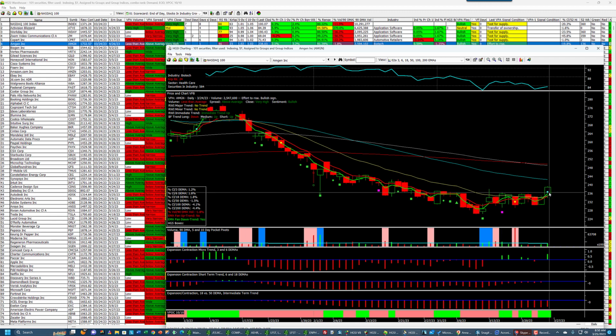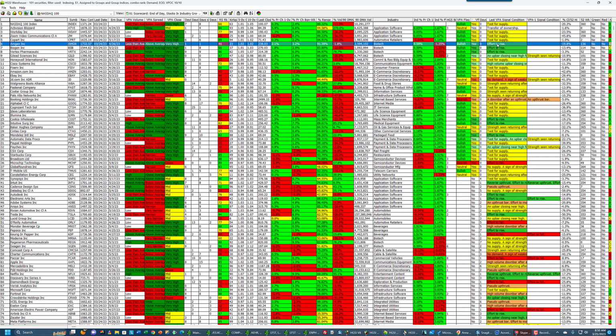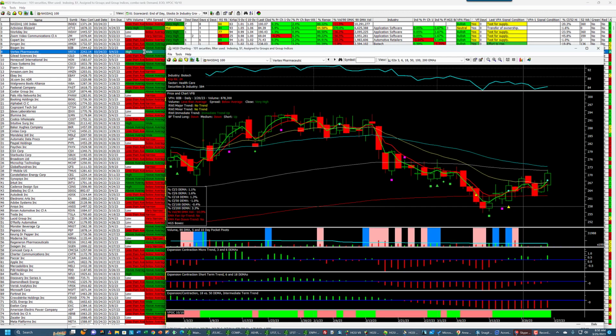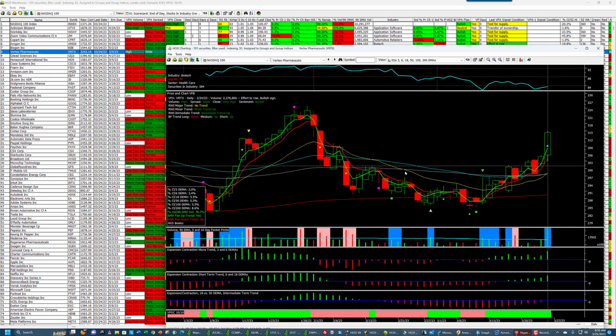This is activity or demand. They shoved it right back down, but the next day it closed in the upper part of its range on volume. These blue bars mean that the up volume is higher than either 5 or 10 day down volume prior to this. So you can see volume coming in, volume point of control turned positive here, and it's been moving up since.